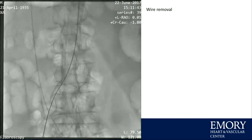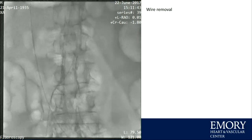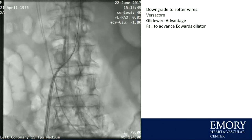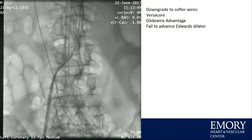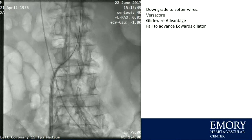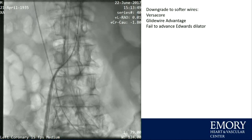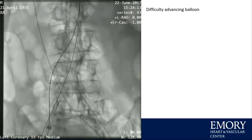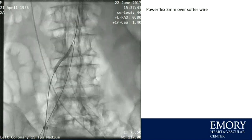So we were able to get the wire back out, and then we put a softer wire in, so we were able to get the microcatheter in, and then we couldn't drive any sheaths. Here's a dilator trying to go over a soft wire, and you can see how you just don't have the stiffness. We couldn't even get a balloon over the soft wire. It was really hard to get a balloon in.